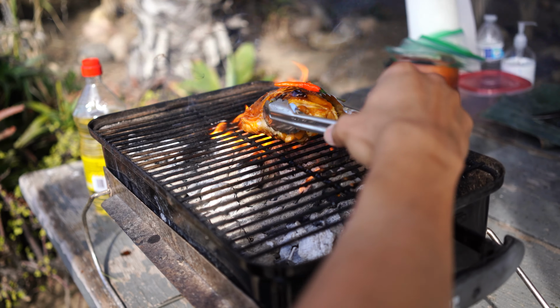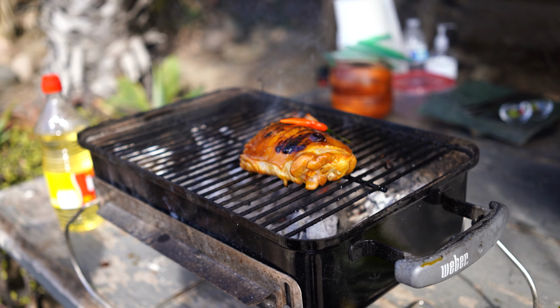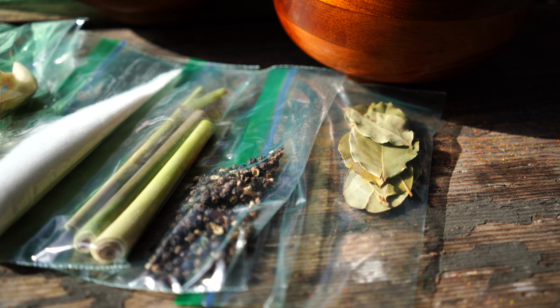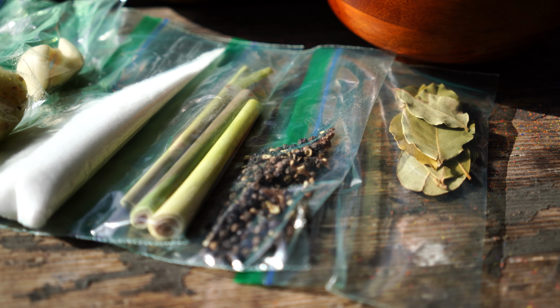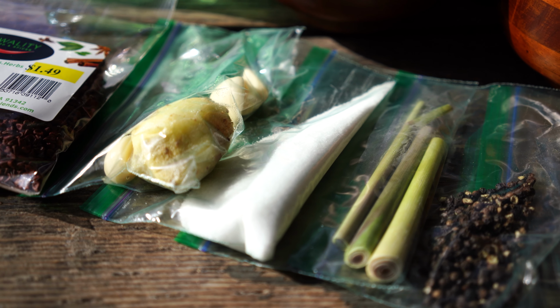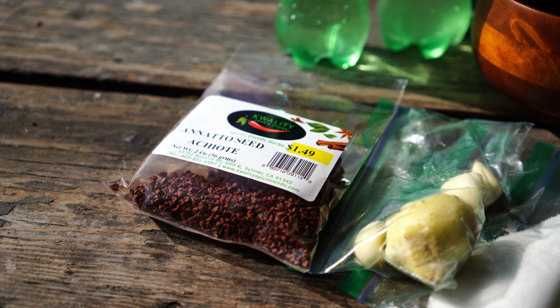So just for some context for you guys, chicken inasal is a dish that is found in the province of Iloilo, and it's basically, to put it simply, grilled chicken skewers. But the flavor profile involves lemongrass, achiote or annatto, calamansi, bay leaf, ginger, garlic, soy sauce, Sprite. Even though these are just chicken skewers at the end of the day, it's a very unique flavor profile that is very endemic and native to the Philippines that I highly recommend you guys to make.